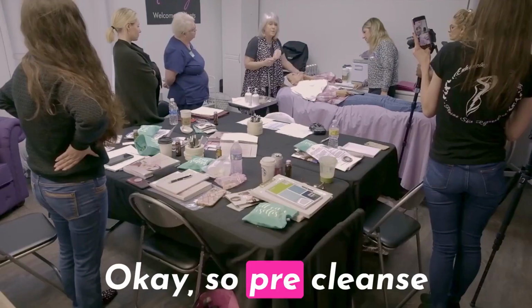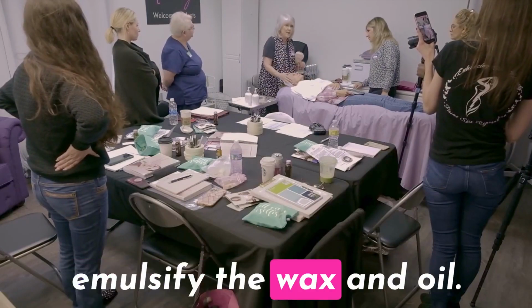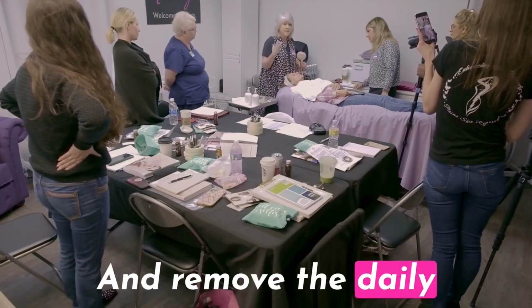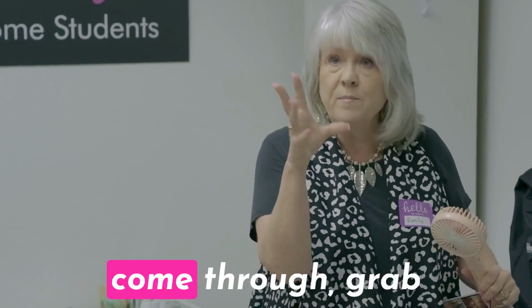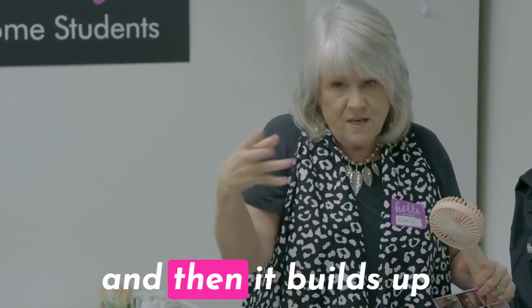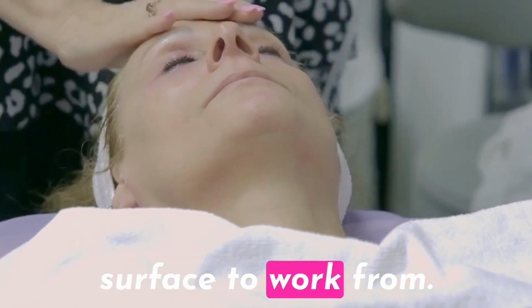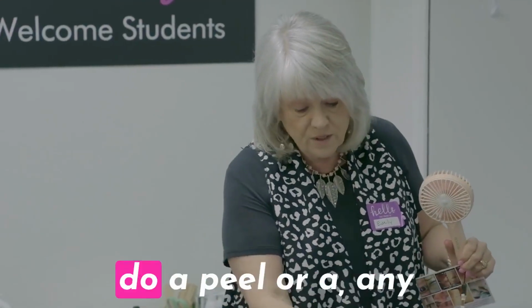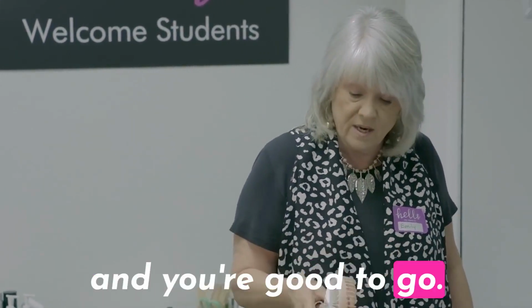Okay, so pre-cleanse and detox. Just wanted to show you that if you emulsify the wax and oils and remove the daily grime first, the oils come through, grab onto the old dead cells, they don't exfoliate, and then it builds up and creates an issue. So now she has a surface to work from. If you were going to do a peel or any treatment, you're set and you're good to go.